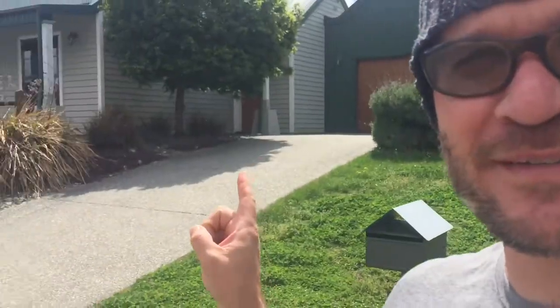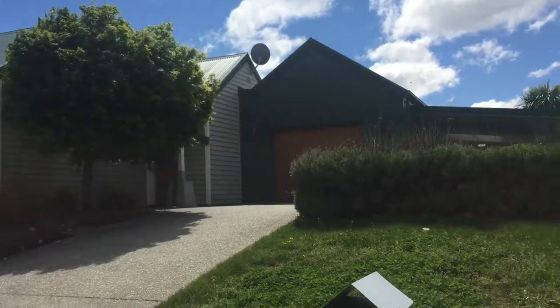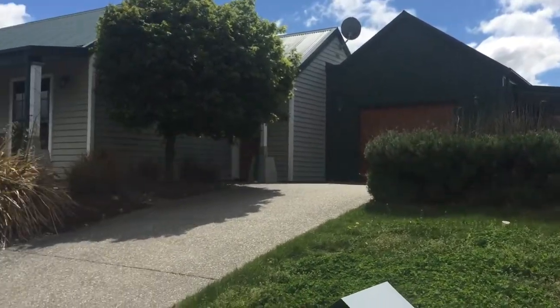Hey there, Mataburnskis. I thought I'd give you a quick tour of our new place, 15 Hope Avenue. This is the exterior of the home.